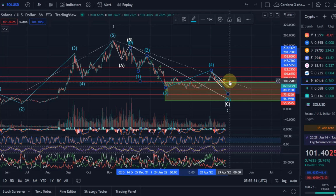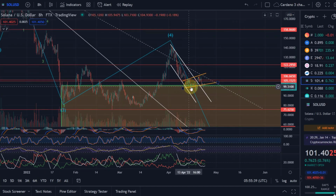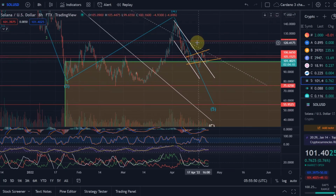And I explained that in previous videos in detail, because we came down very impulsively, and the way we are coming up now, because we did go up a little bit after we made that low here at $95, it is just corrective. We're coming down nearly to the same level again, and the characteristic is just not what you would want to see in a possible breakout scenario. So the fifth wave could be somewhere down here.